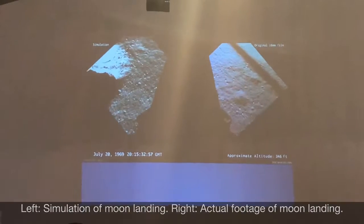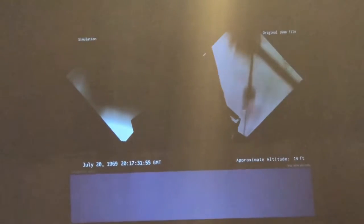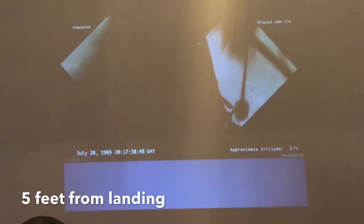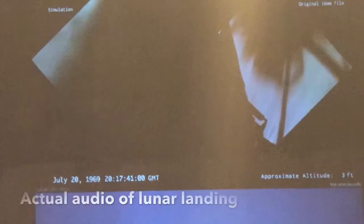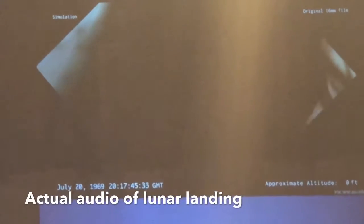10 and 50 feet down, 4. Straight down. 4 forward. 4 forward, drift into the right level. 6, down and a half. 30 seconds over. 8. Contact light. Okay, engine stop. ATA at a descent. Power control both on, descent engine command override off. Engine arm off. 113 is in.